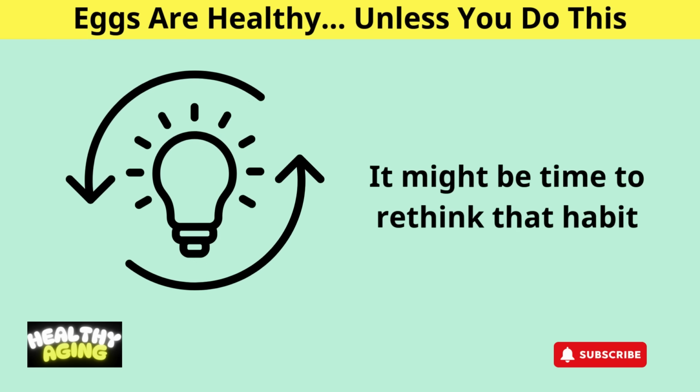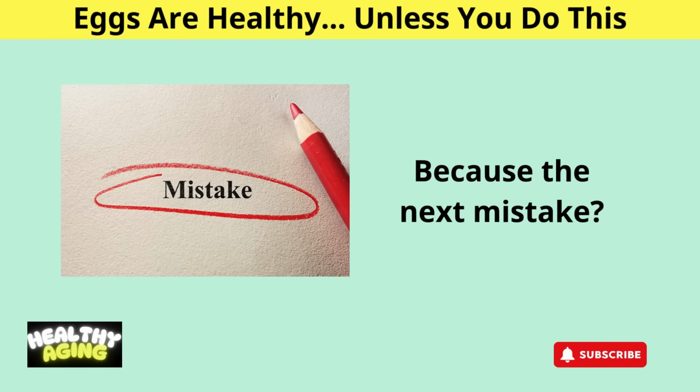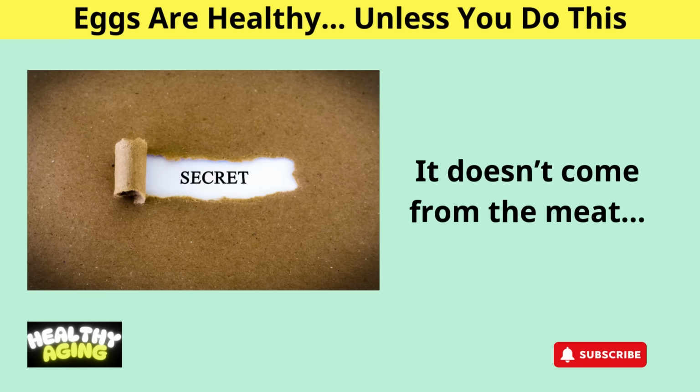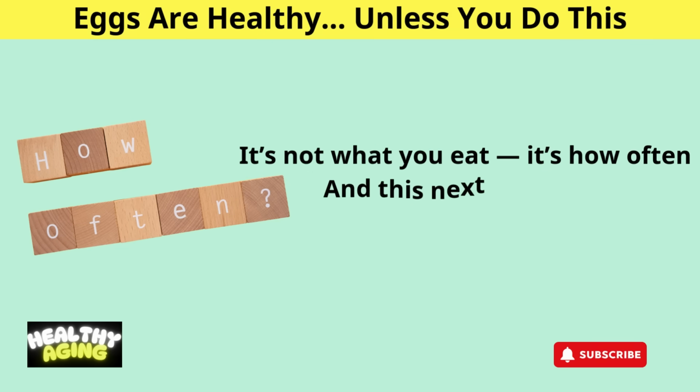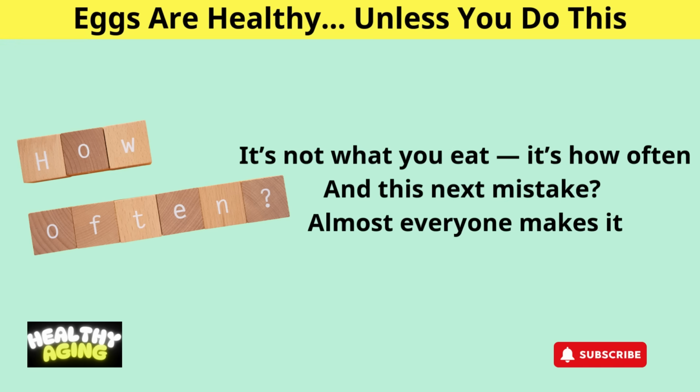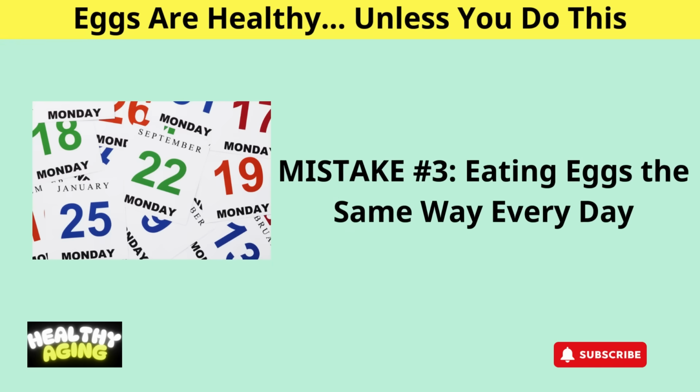It might be time to rethink that habit, because the next mistake doesn't come from the meat, it comes from repetition, and it happens even with healthy egg eaters. It's not what you eat, it's how often. And this next mistake, almost everyone makes it. Mistake number 3, eating eggs the same way, every day.